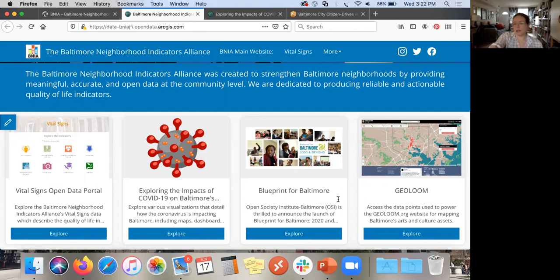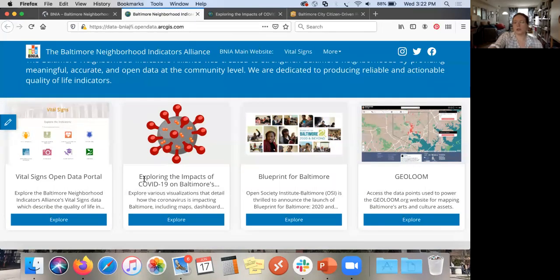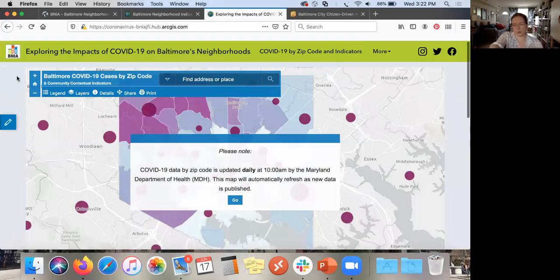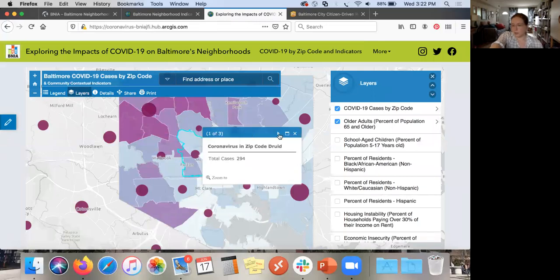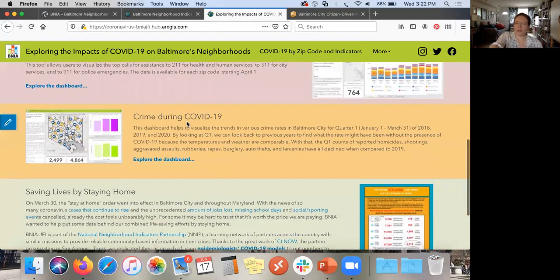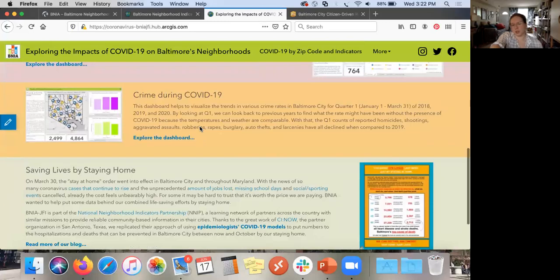We also have downloadable data. We partnered with OSI Baltimore on their Blueprint for Baltimore survey. We've got GeoLoom, which is an arts and culture mapping tool. But right here, the second one, this is the exploring the impacts of COVID-19 on Baltimore's communities. So this is where we've got all of our visualizations. So we've got our map here where you can access the COVID cases by zip code, along with our community indicators. So like right now we've got older adults going on in the background. I'm going to scroll down. And so here we've got our citizen-driven service requests by zip codes. This is our brand new dashboard. And then also links to our other COVID-19 visualizations.